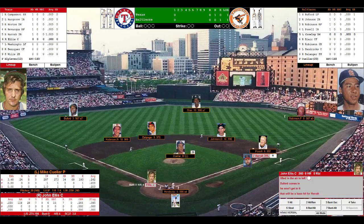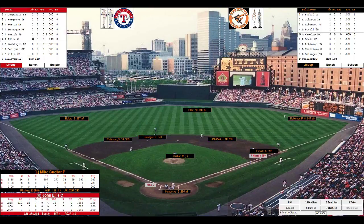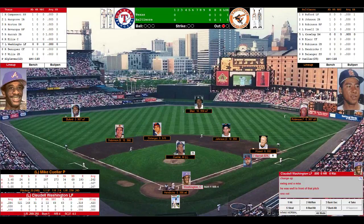Zero for 10 bunting, so we can't move Toby Hara over that way. You know what? We're going to play a little hit and run here. Cuellar throws a lot of strikes. Hendricks goes through the signs. Here's the pitch to Ellis. Actually, we're going to just swing away. And he strikes out. Glad I didn't play hit and run. Second thoughts about that. So 1 out. Hara at first.